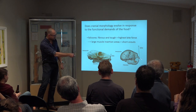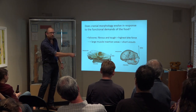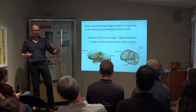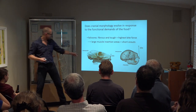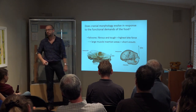If I take an animal with a really short snout here, well, if I have the same muscle forces here, the bite force is going to be twice as big if the snout is half as long. I mean, that's just basic lever. If you take a lever and you might lift something, the longer the lever, the easier it's going to be to lift. But in this case, the shorter the lever, the same amount of muscle force, the higher the bite force.